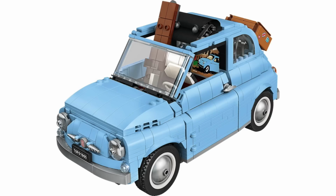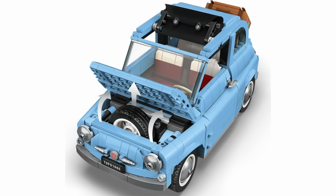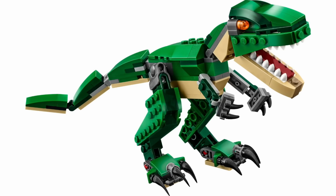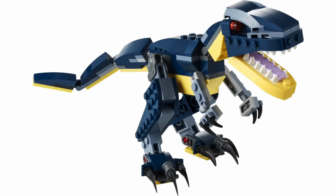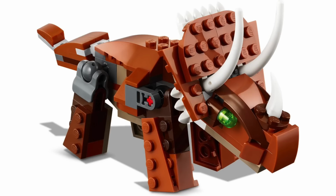This set is exactly the same, but it now features that awesome new color scheme, and I love that the color scheme even continues on to the stickered element with the painting. The LEGO Creator 3-in-1 Mighty Dinosaurs now comes in brown as well as in a blue color, and I like the look of each color variation in each of the 3-in-1 models.